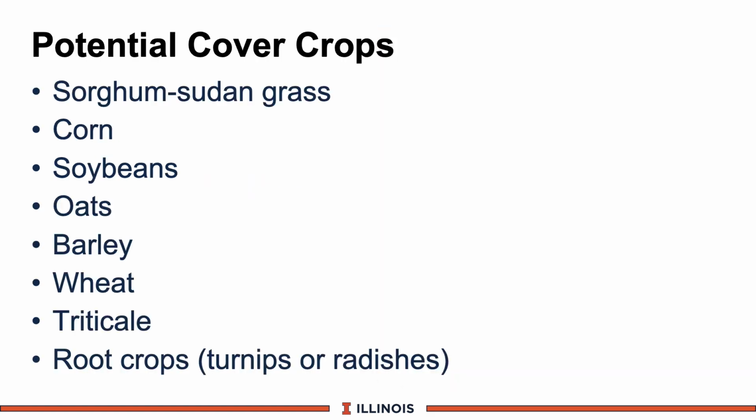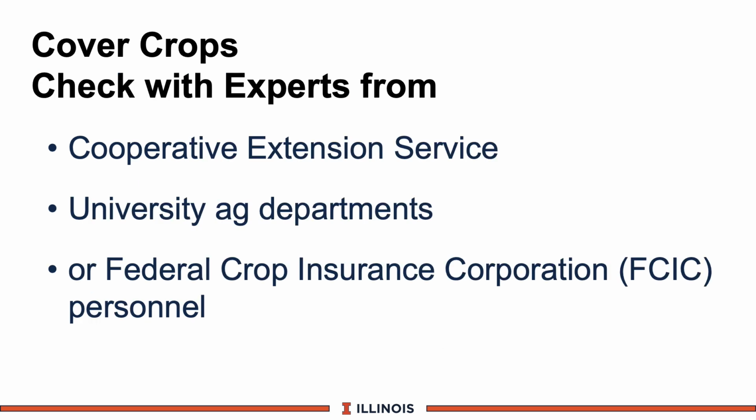Basically, what could be the potential crops? You can see them listed there. Could include sorghum, Sudan grasses, corn, soybeans, oats, barley, wheat, triticale, and root crops such as turnip and radishes. Check, however, that this crop is allowed in your area with experts, and experts could come from the Cooperative Extension Service, University Agriculture Departments, and Federal Crop Insurance Corporation areas.